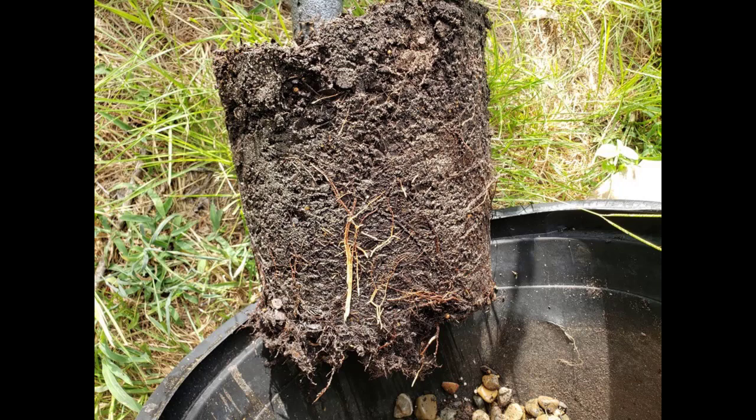So hopefully that will make a turn. The limb was still green, so I hope everything kind of works out. That is the tree right there.